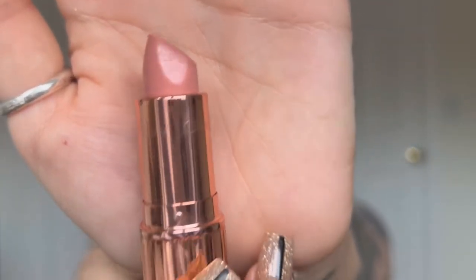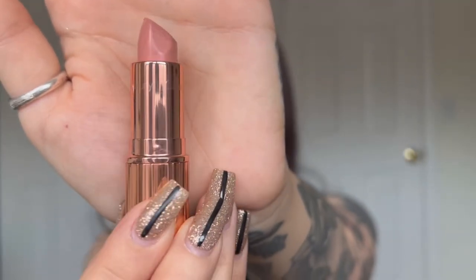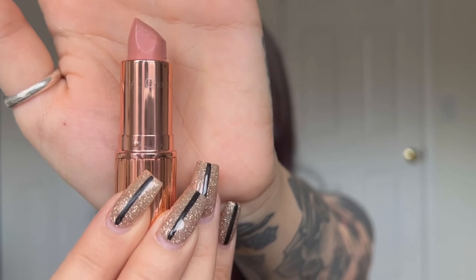Obviously, it's my fave. Next lipstick I'm going to talk about is the Charlotte Tilbury Kissing Lipstick in the shade KKW. Is this not the perfect nude? And the packaging, I love Charlotte Tilbury packaging.